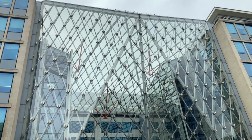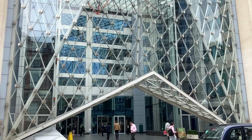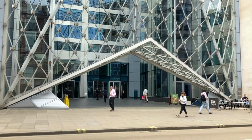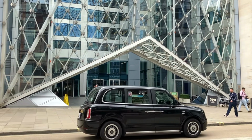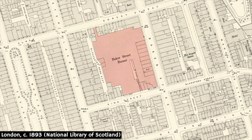Our final site for today is number 55 Baker Street, which as you can see is now a modern office block. In centuries past though, this was the site of a large and famous complex of buildings which were collectively known as the Baker Street Bazaar.